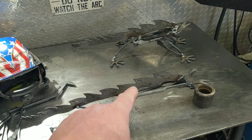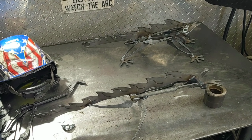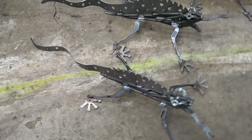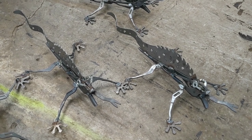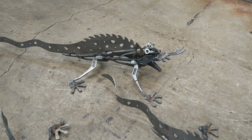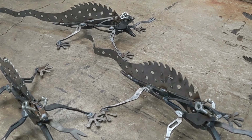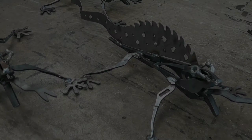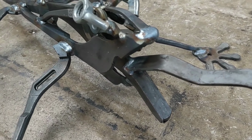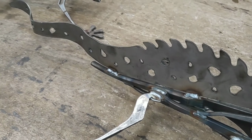Eh, there's the prototypes of a lizard. I don't like them. I'm redesigning them. Oh, here they are. Moab Liz. That's the name of these guys, girls, whatever you want to call them. They're pretty cool. It's an idea that Michael and I came up with last week out in Moab. These are just cool. So they got a big old tongue, legs, cool tail.